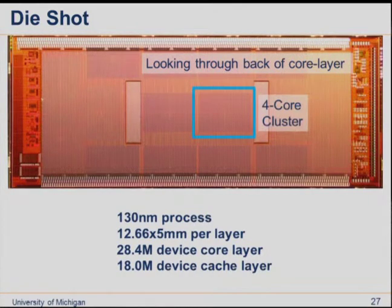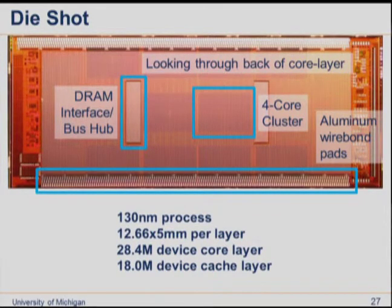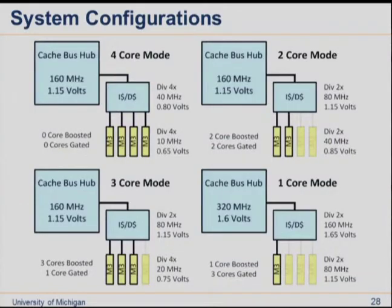You can see the outline of the 4-core cluster there, and then we've replicated that around the system until we get to 64 cores. Here's the DRAM interface and the bus hub that was the central part of the system that communicates up and down. That's where you can see the TSVs have been ground down to where they've been exposed. And then we've placed aluminum along the pads on the sides so we can actually talk to everything in the system. That's where the TSVs come out on the side.